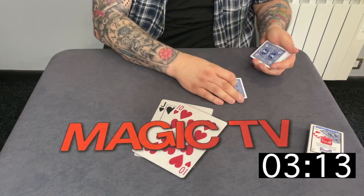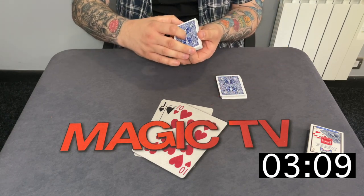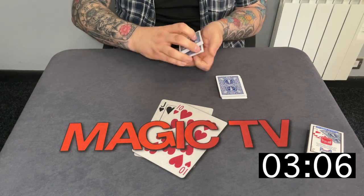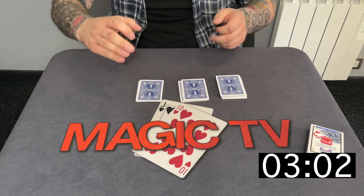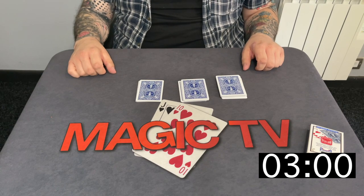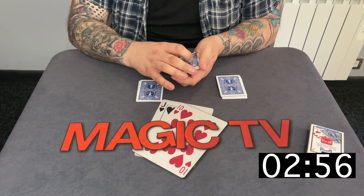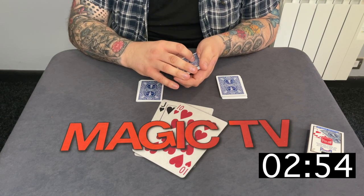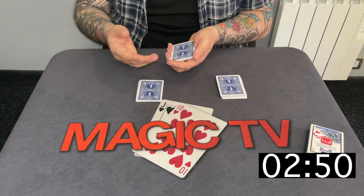But before I do, I'm going to show you something even more impressive than finding your card. I'm going to divide the deck into approximately three equal piles. It doesn't have to be perfect, but about as close as we can get. Three equal piles. Now, the thing is, I don't know where your card is set. It could be absolutely anywhere. It could be in this middle pile here. It could be in that pile. It could be that pile.